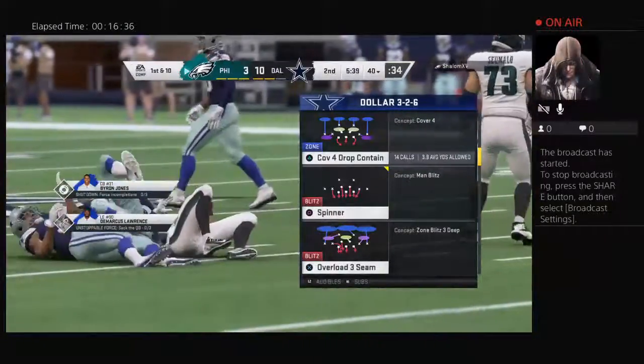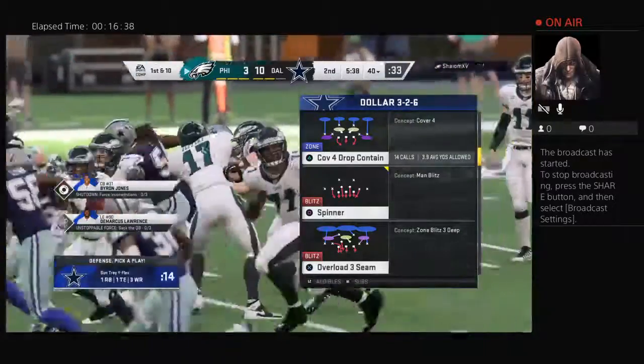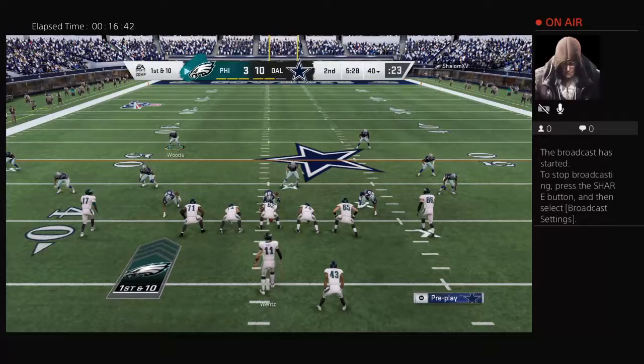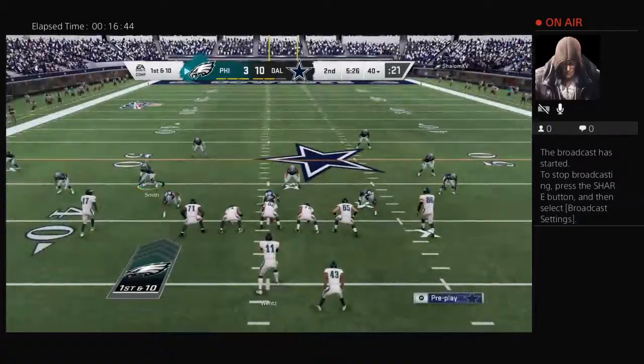7 yards there and a first down. I think they like this drive a little bit better there, partner. Running game helping out, picking up some of the slack. Because remember the last drive, they went 3 and out.